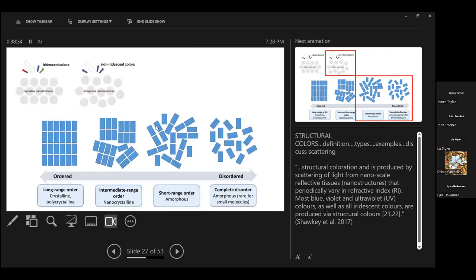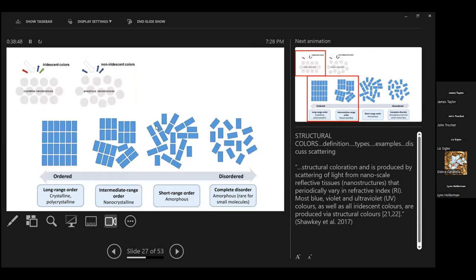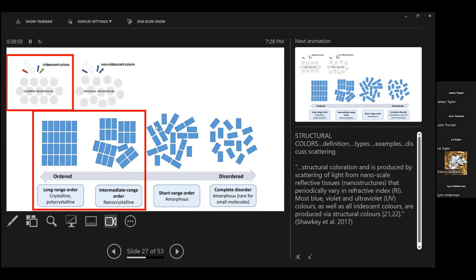So the nanostructures of the little cells within a bird's feather can be arranged on what we call a sort of continuum of order. They can be completely disordered, randomly scattered around in that barb or barbule, or they can be much, much more ordered, on the level where they're very, very specific where they are in that feather. And the difference between this order really has a huge impact on what colors are generated based on its effect on the phenomenon of scattering.